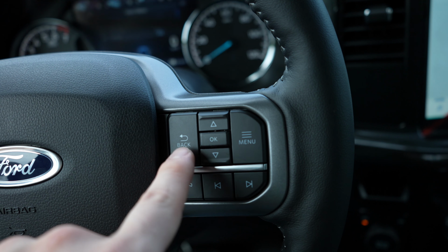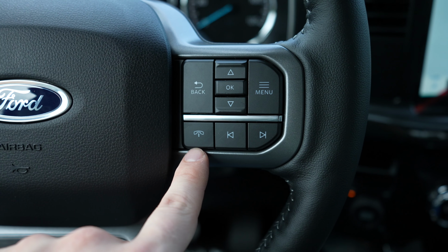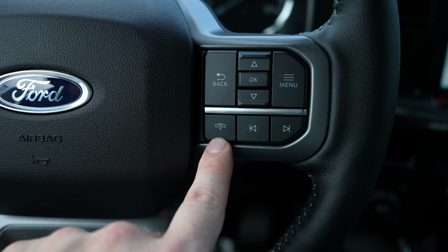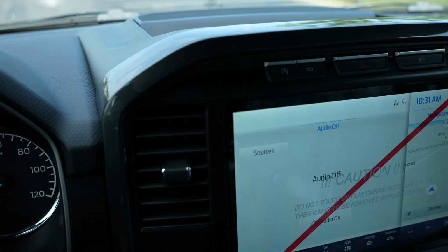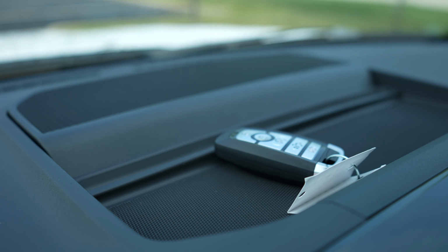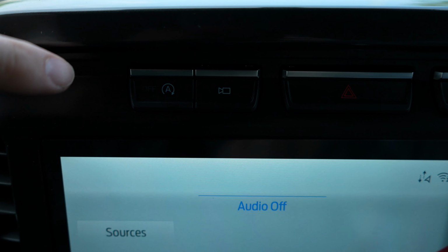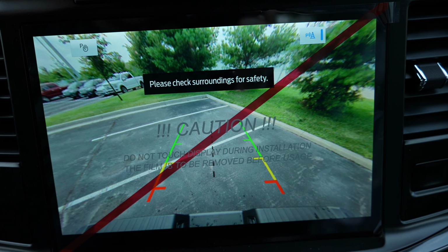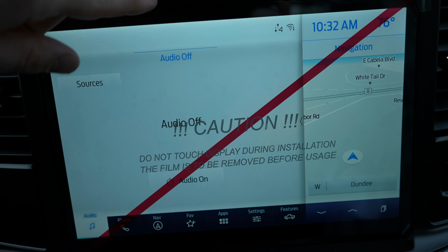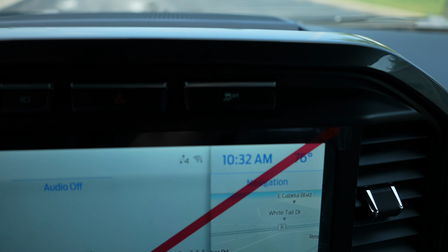On this side, we have the controls for the center LCD display. And then below that, we have the hang up button for the hands-free calling, and then your seek or scan for the radio. Up top, we have a shallow storage tray. Below that, we have some miscellaneous buttons, if I can get this to focus for you. Automatic start stop off. It is on by default. This will toggle through the available cameras in the vehicle. Hazard light button, and then your traction control off button.